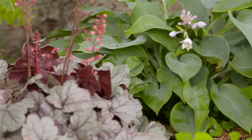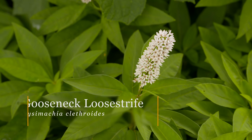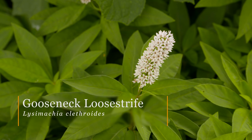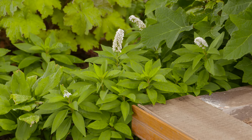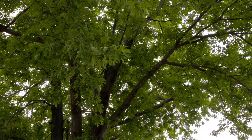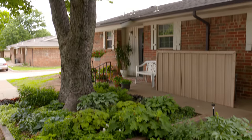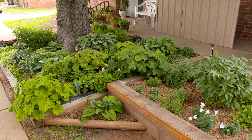And the foliage is all season long. You've got a loosestrife right here. Gooseneck loosestrife. Okay. It's Lysimachia clethroides. And it's a really great perennial. If you put it out in full sun and good soil, it's going to spread like crazy. But if you put it in semi-shade, even in good soil, it's going to be much more restrained. And it's real easy to contain its spread.